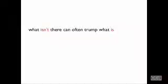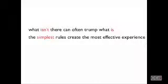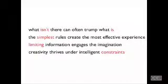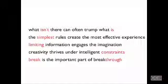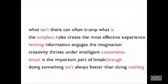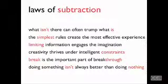So that's design lesson number 6. So here are the lessons. They are the laws of subtraction. What isn't there can often trump what is. The simplest rules create the most effective experience. Limiting information engages the imagination. Creativity thrives under intelligent constraints. Break is the important part of breakthrough. Doing something isn't always better than doing nothing.